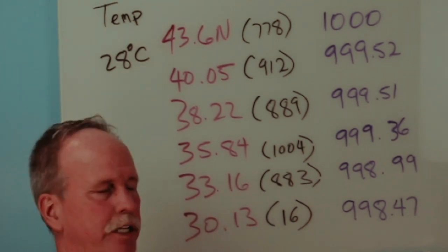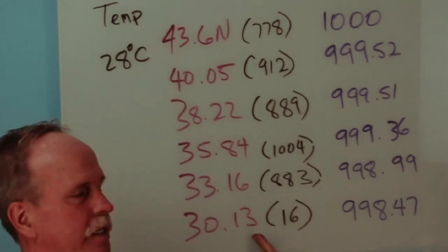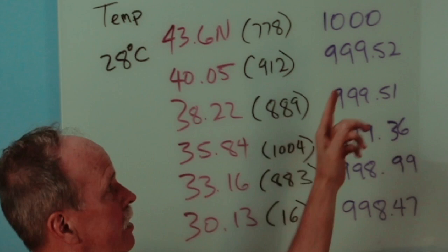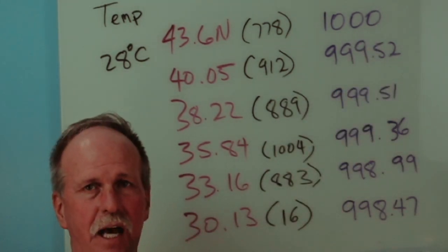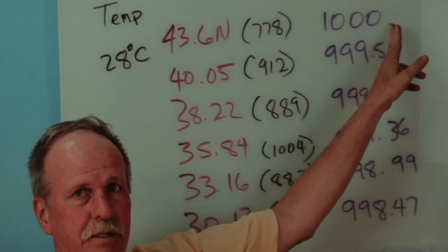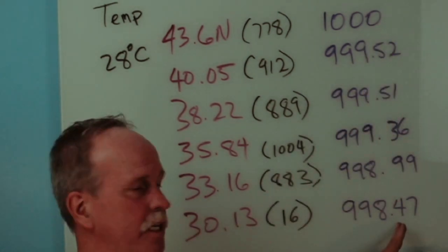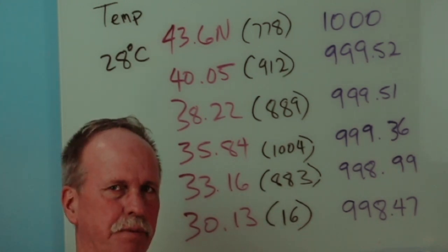Now, what there is a change in is latitude. We go from 43.6 down to 30.13. The other thing that we see a change in is the measured weight of those same reference masses on the same scale. They were calibrated to 1,000 grams in Mount Pleasant, and by the time we got down to Panama City Beach, they had lost 1.53 grams.